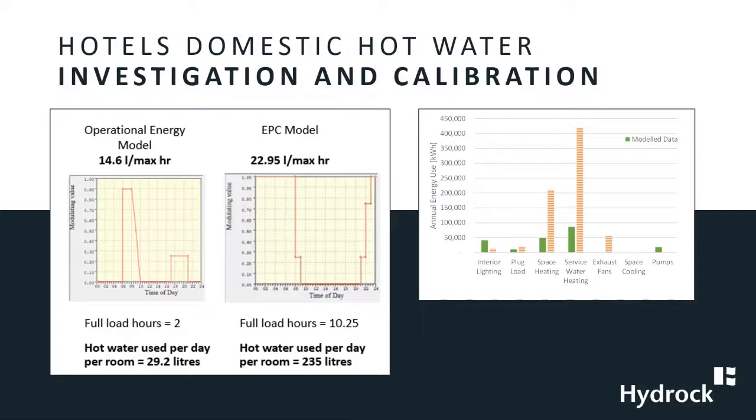So then we said, okay, the client wanted to know how they could get to an EPC of C in 2030. So we said, okay, well, we'll run the EPC on this model. And the energy usage we got out as those orange bars. The service hot water was creating massive energy usage in the EPC model. So, okay, we need to look at why that's the case.